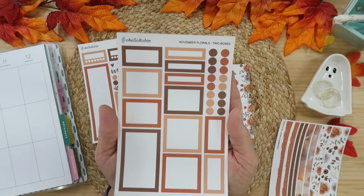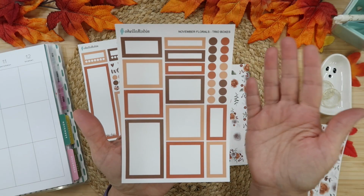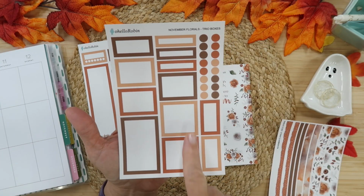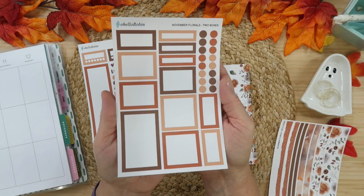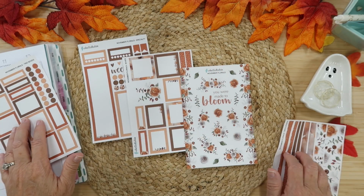We also have more boxes because sometimes, you know, we just need more boxes. So this is our November Florals trio boxes. So it's all 3 colors in the kit. And this one really gives you a great variety. We have a full box here, some squares. We have the same size there with some thinner ones and some headers and some bullets. So you get a nice variety of boxes. So this is our base kit with some accessory add-on.